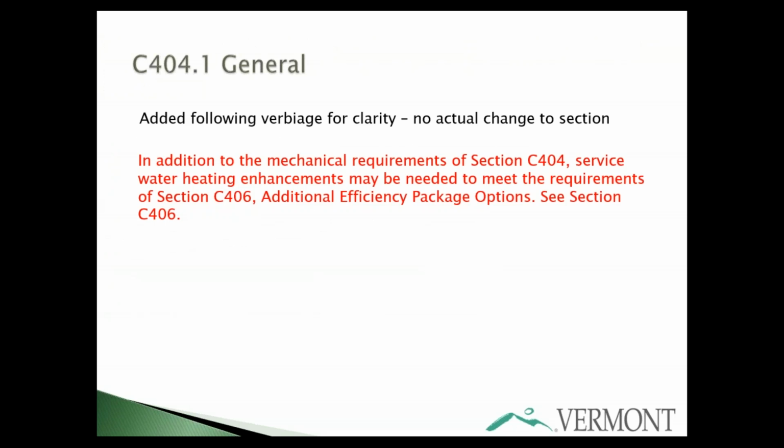The following verbiage was added to alert the designers to additional efficiency package options. These package options were always part of the code but had the potential of being overlooked. So we have added section C404.1 General, which says, in addition to the mechanical requirements of section C404, service water heating enhancements may be needed to meet the requirements of section C406, additional efficiency package options. See section C406.